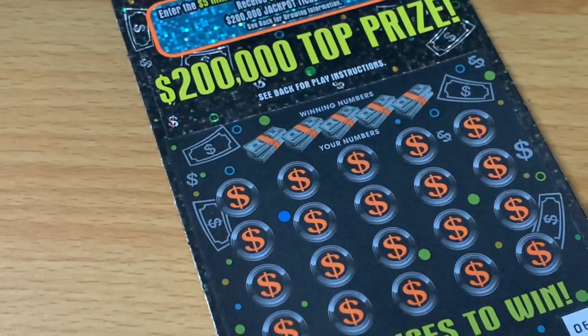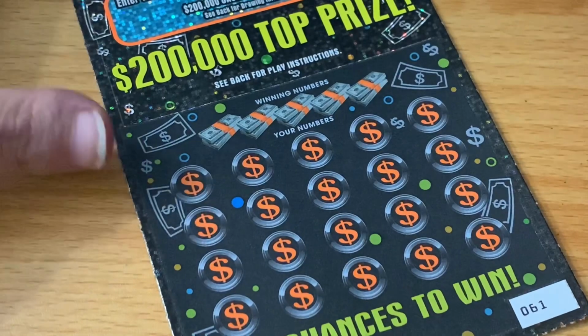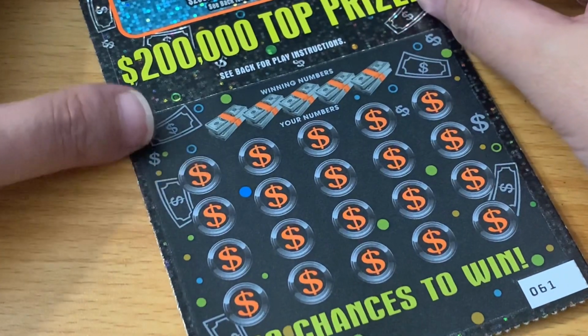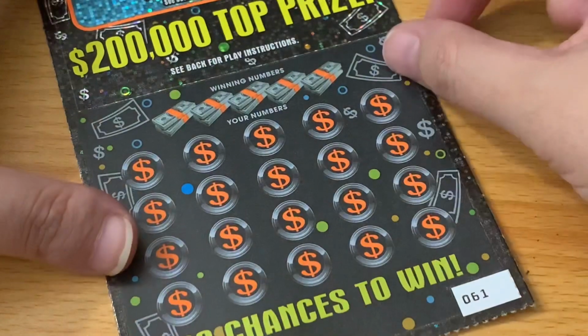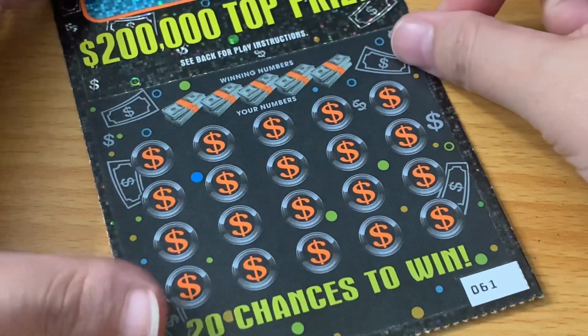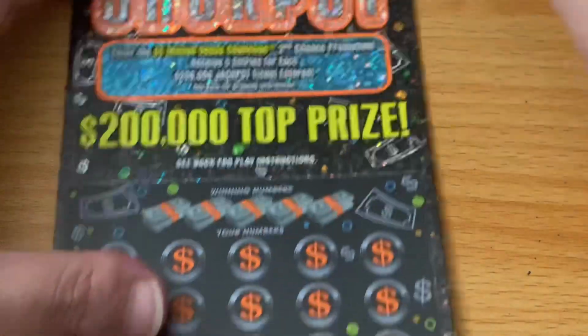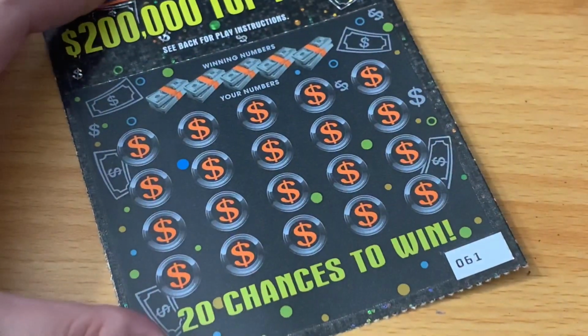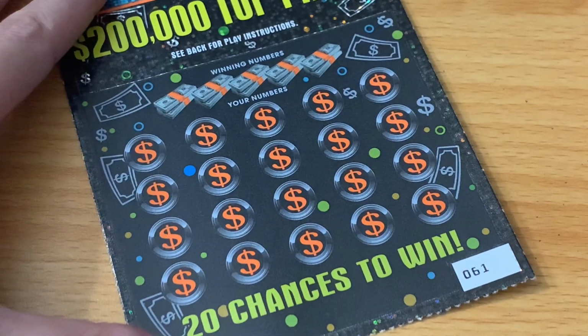I'm hearing these tickets have awful odds. Personally, I haven't even looked at the prize structure, I'd be lying if I said I did. The overall odds, I'm assuming, are similar to most, 1 in 4.05, but it's the breakdown where they really get you. We're seeing more and more terrible odds because so many more tickets have these second chance prizes. I think that might have something to do with it. In any case, let's see how we do today.